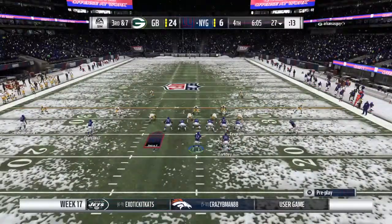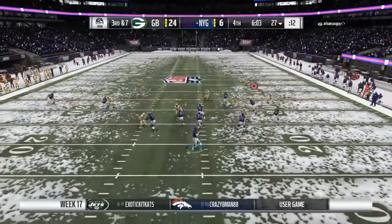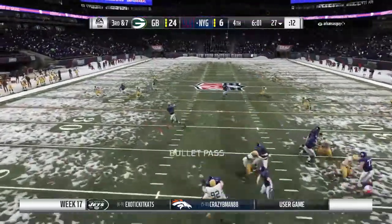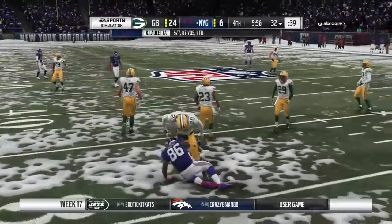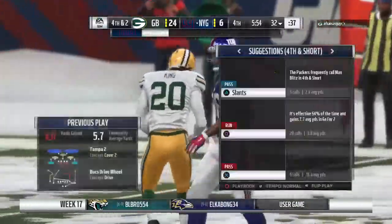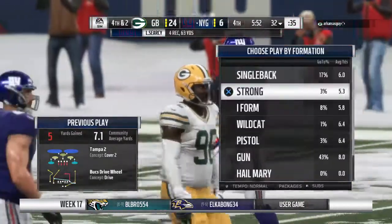Mike's 47. Mike's 47. Out of the gun, Lauletta. Quick hitter here, it's complete. And he's able to get out to the 32, brought down there. Just a 5-yard pickup, but it leads to fourth down.